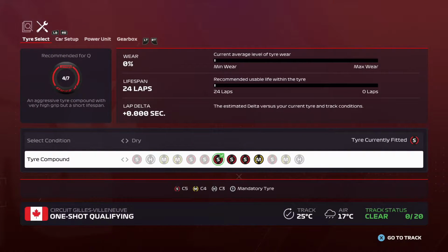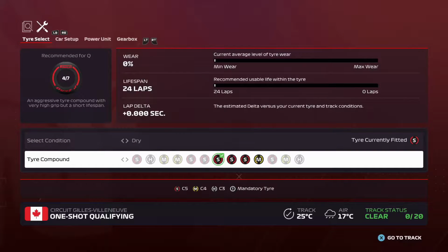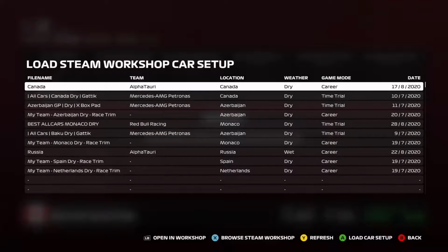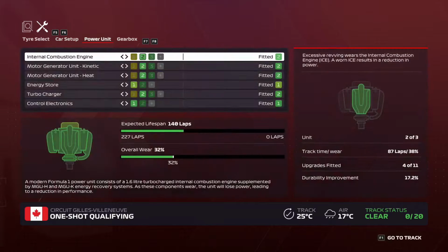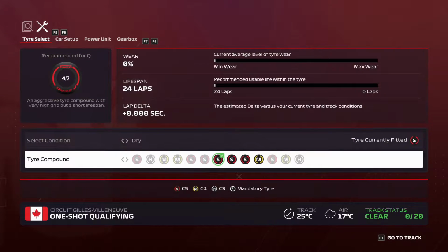All right then. As we do have a dry race here, it does look like it's slightly raining. Overcast with light rainfall, so not much that we have to worry about. I do have a custom setup that I'm gonna use. It's gonna be the Canada one. Yes, that one was very nice to me, so that's the one I'm gonna use. Power unit looking very good, and gearbox looking alright as well. No grid penalties for that. So yeah, we'll go to track and see how this treats us.